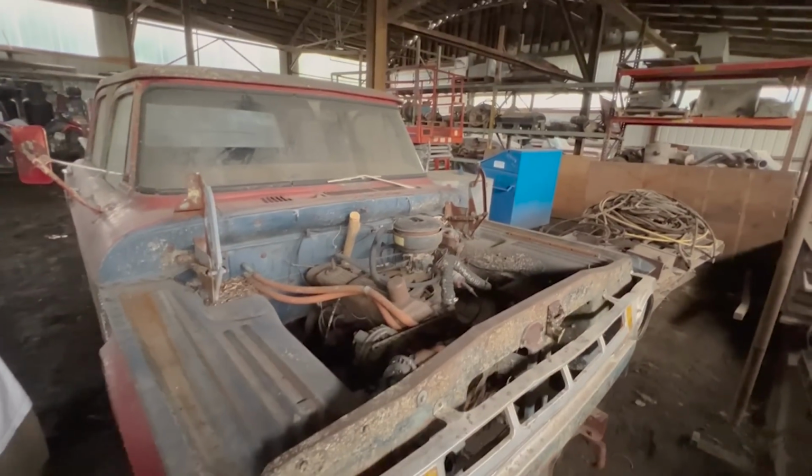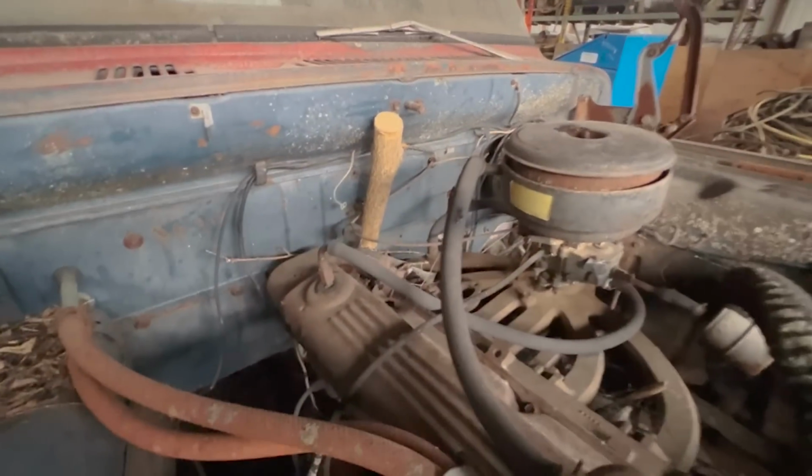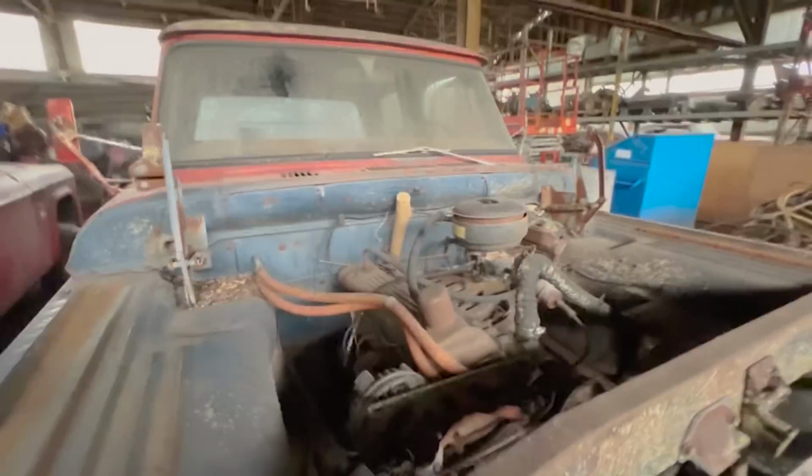What is this truck? A Dodge again? Yeah, Dodge. It's got a stump growing out of it. It's like brother vehicles. It's got a stump growing out of it, but it's not coming through the floor, so it's just literally in the truck.